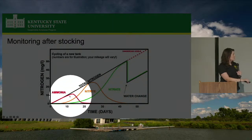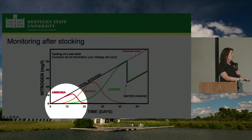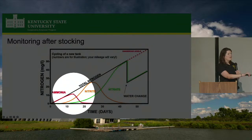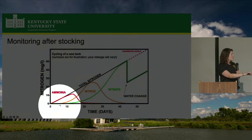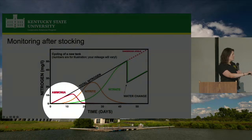So this is our first stage. Once that toxic ammonia kicks in, the bacteria that are naturally in the system are like, oh yeah, that's my food source. I'm going to eat. So as the ammonia increases, those bacteria that feed off the ammonia start building up their populations. Then your ammonia starts going down because you have the bacteria established to handle that load.